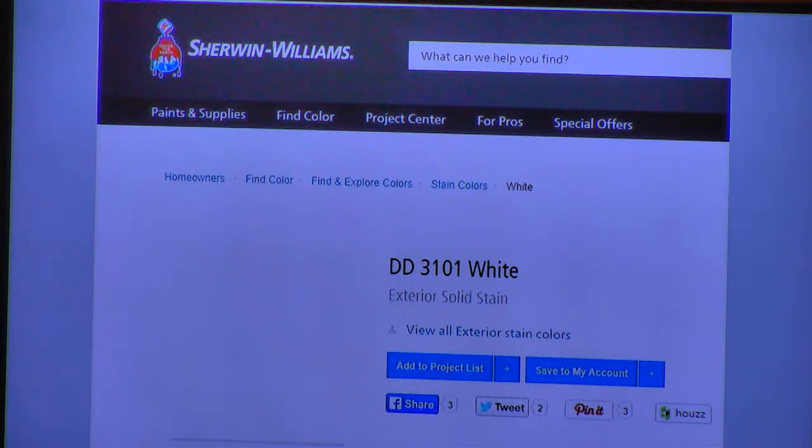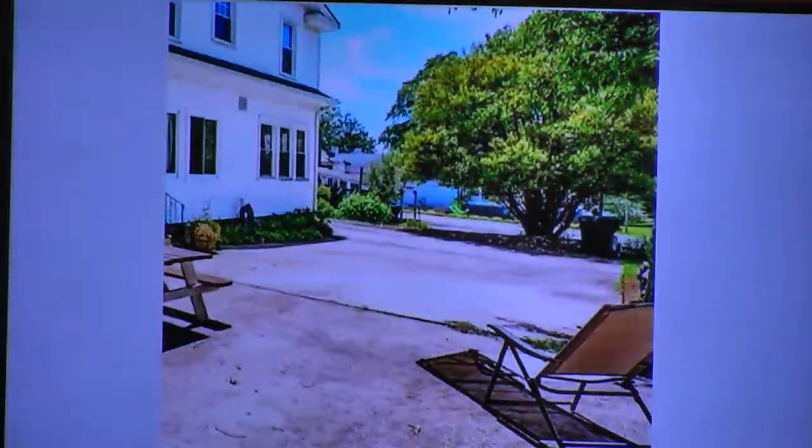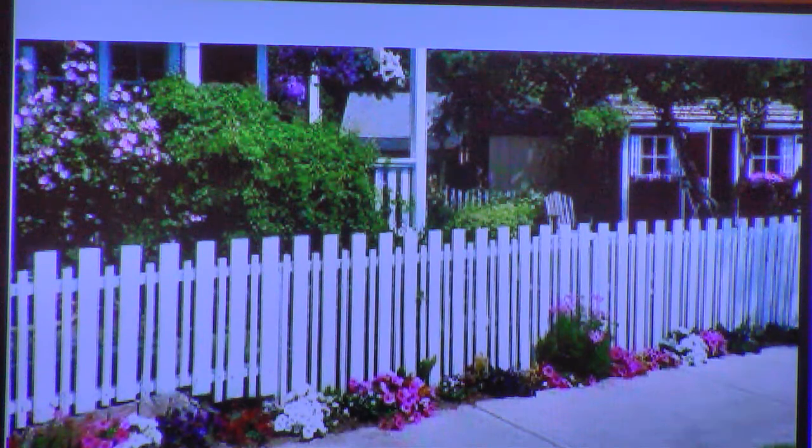There was a picture, I thought, in one of the backyard pictures of the privacy fence. Yeah. The picket fence, you can see it there. It's not the normal picket fence that we've seen, but it's within a 4-foot height. And it's going from the back of the house to the side. Yes, sir. Is there an issue with that? I think it's nice. It's cool. Never seen one of those.